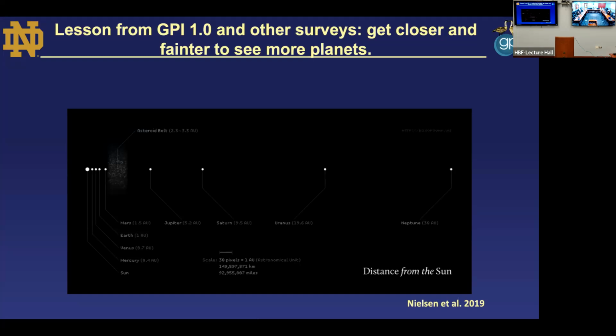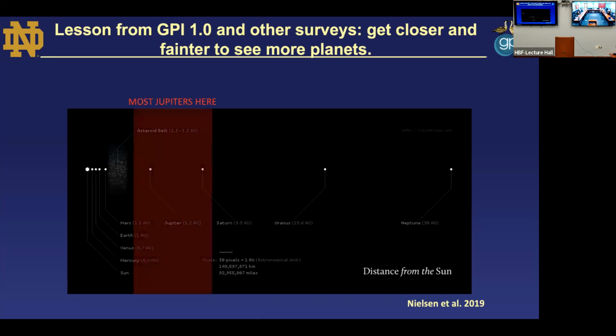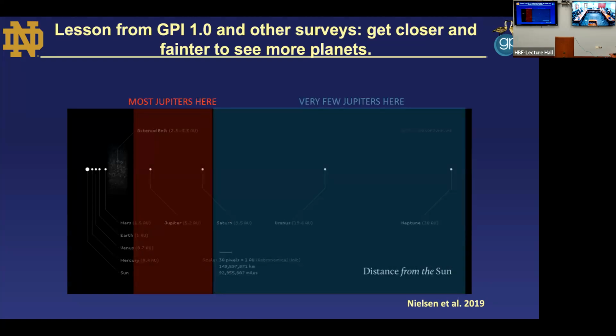But what we learned from the GPI survey was that there are many, many Jupiters here, it appears, or there should be more Jupiters here. And where GPI mostly looked, there's very few Jupiters. So if you wanted to find more planets and to understand the next level of these systems, you want to either get closer or see fainter, and preferably you'd like to do both. You'd like to look closer into these systems and you'd want to look for fainter planets.